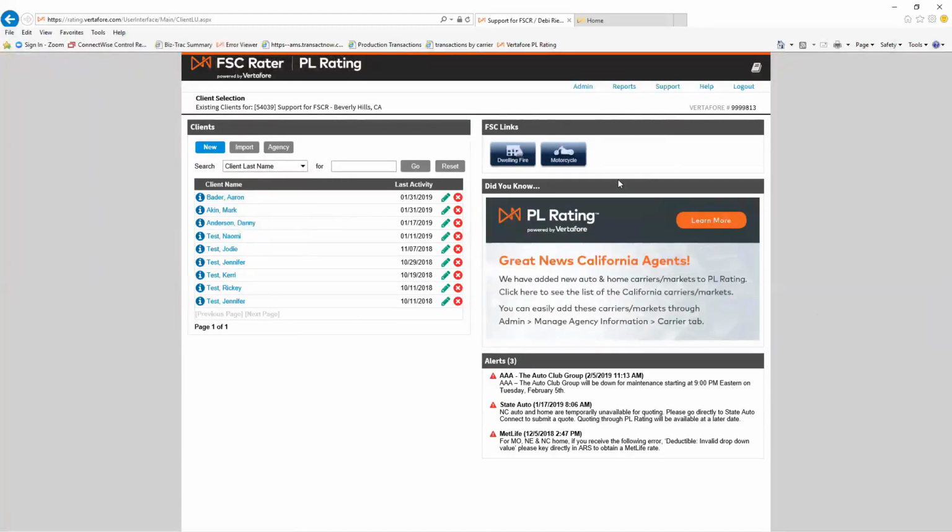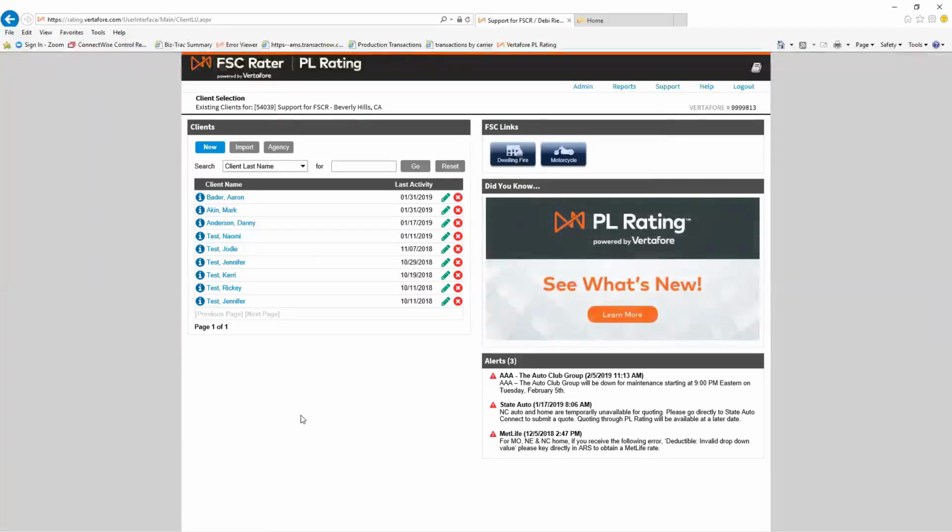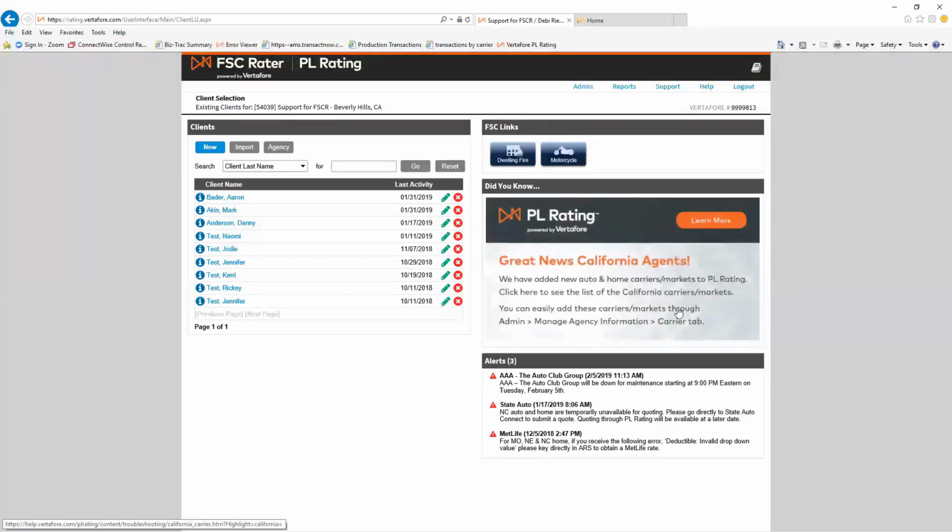Over here on the right-hand side, because you have FSC Rater, Dwelling Fire, and Motorcycle, you may want to access those quotes at any time, and those links, if you click it, will just open up your desktop FSC Rater. Now, we do have Dwelling Fire available, but we did not originally, so we've left that link here. And we will go through all of the lines of business for the quoting. Here is the Did You Know? And it is a way for us to communicate new features, our releases, informational messages to you.